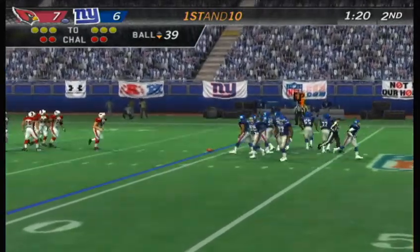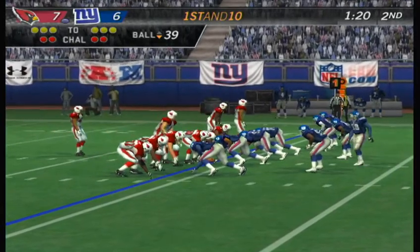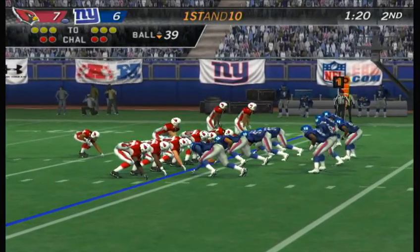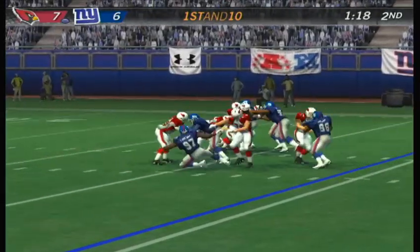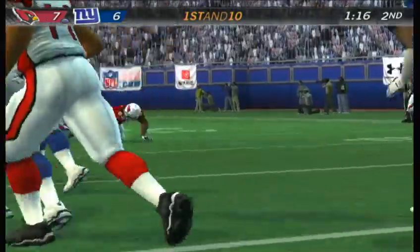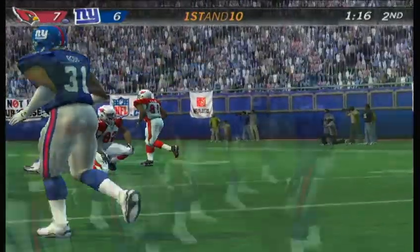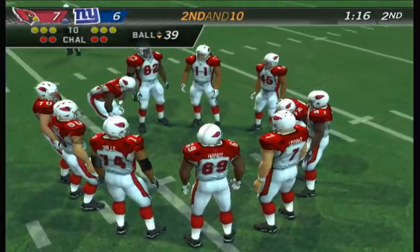First and 10. Ball on the 39-yard line. The Giants come out in a 4-3. Dropping back to pass on first down. Stepping up, gets the pass off, and he had it and lost it. Incomplete. Pretty good play call on that one. Everything happened just as it's drawn up. Just couldn't hang on to it.